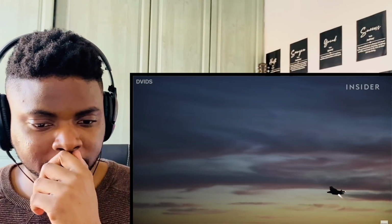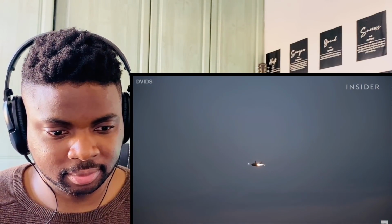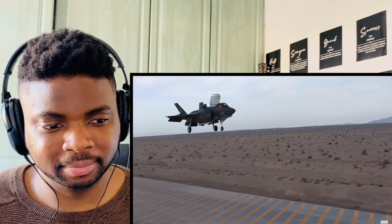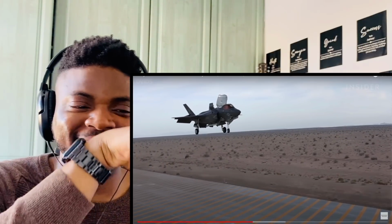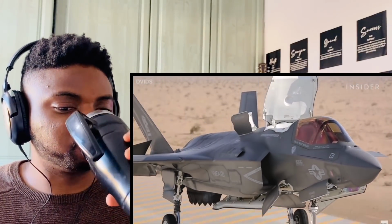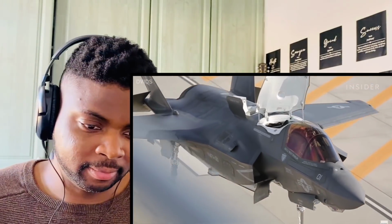The original plan was for all of the F-35s, A, B, and C, to be nearly identical. But packing everything into just one kind of plane created all sorts of problems. The first B model was meant to hover. Wow, look at that. But it was significantly overweight because of all the functionality that designers packed into it. So basically, Lockheed Martin had to redesign the F-35B.